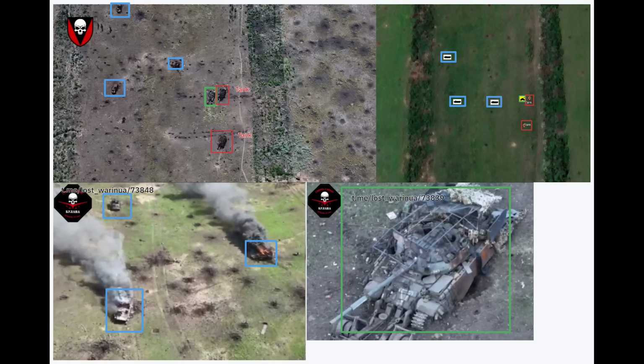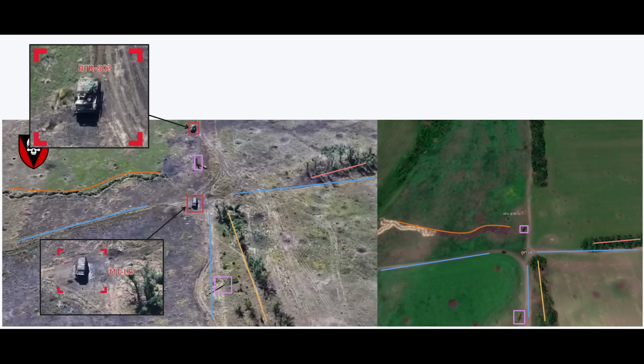On this screenshot, an MTLB and a possible BTR-50. So Russia is sending its museum pieces to Vuhledar now. The BTR-50 entered service in 1954, so this is a proper relic. Not the first one we've seen, there are 9 more up on Oryx.